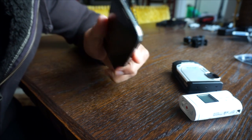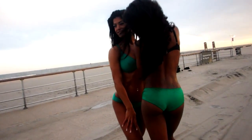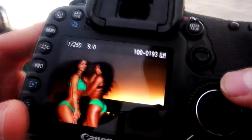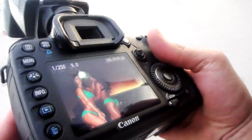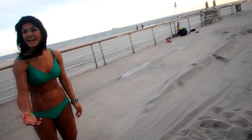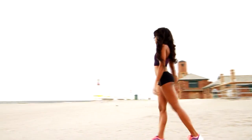Oh, another thing, the best camera I have is not mine, but I have access to it, and it's Brian's Canon D7. That's the best camera. That's the best camera in the whole arsenal. White boy Brian's Canon D7.